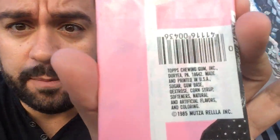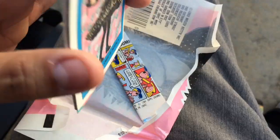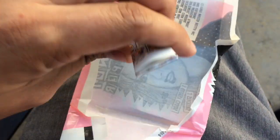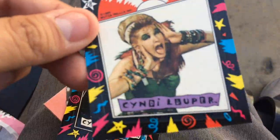Now try for me to get and try out this 1985 gum. You can see right there, 1985 Cyndi Lauper gum. Here we go. Some of the wrappings unwrapped. Show the cards in a second. Here is the gum. Some classic crappy Bazooka Joe. Look at that. Totally 80s.